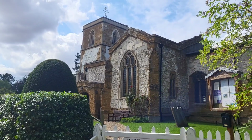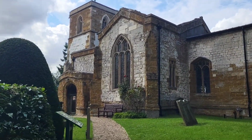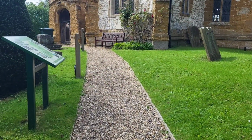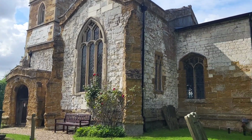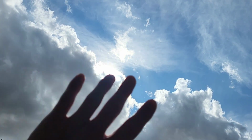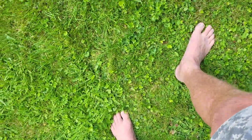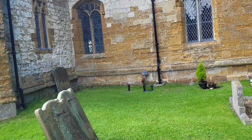Truly a remarkable site here, Utterby at St Andrews. It's good to be out, back to doing what I love best, barefooting, grounding myself. The sun is shining up there. We've missed you, old friend. Glad to have you back. Synchronizing myself with all the energies.